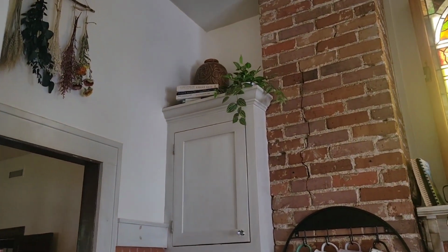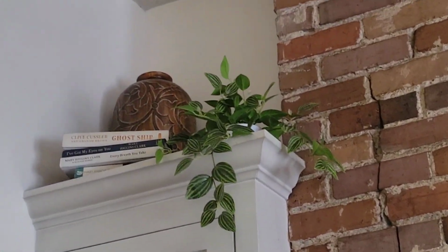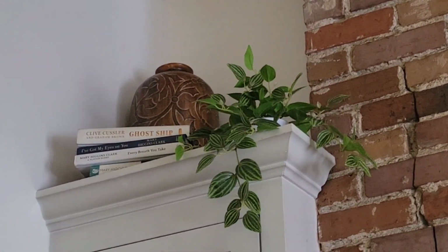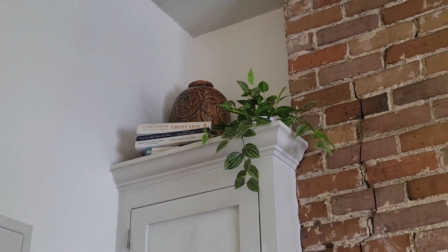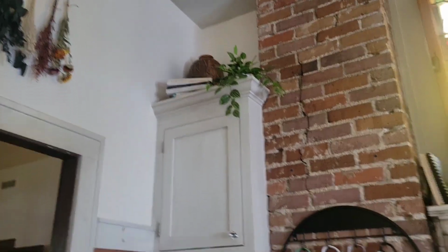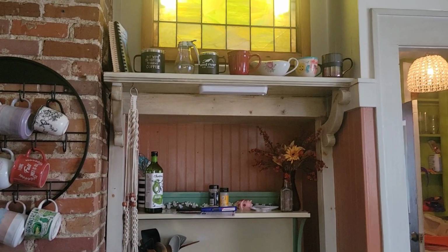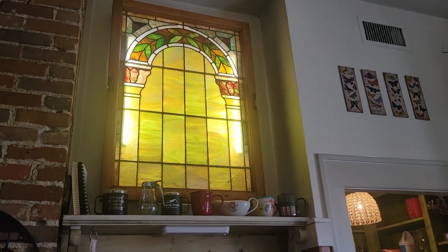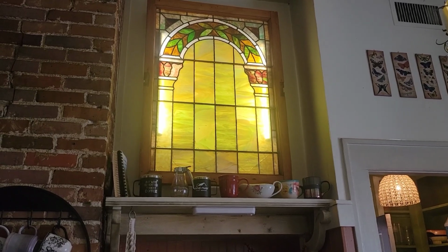Up here is the wooden one. Let me see if I can zoom in for you. Look at that. That's so pretty, and it's just so big that it's perfect for that space. So really proud about that. Love those. And then coming over here, this is an antique window that somebody made with a custom frame.